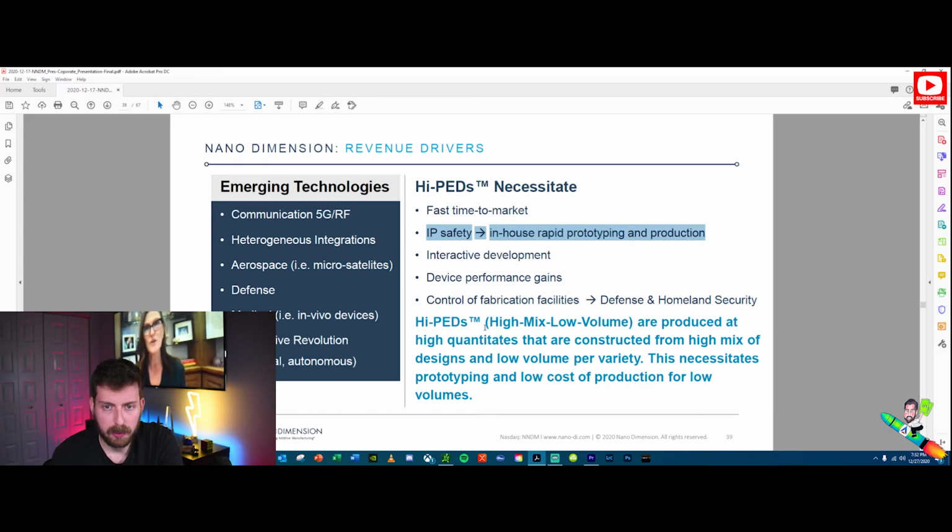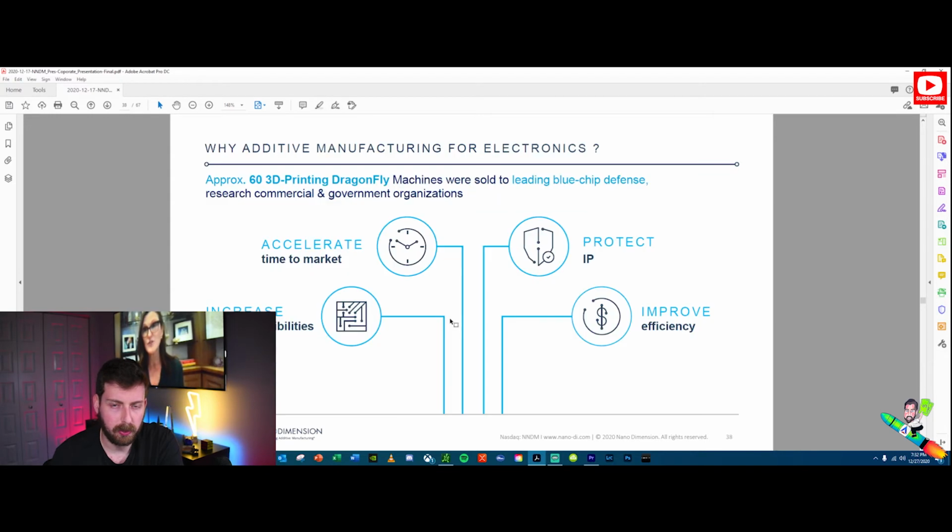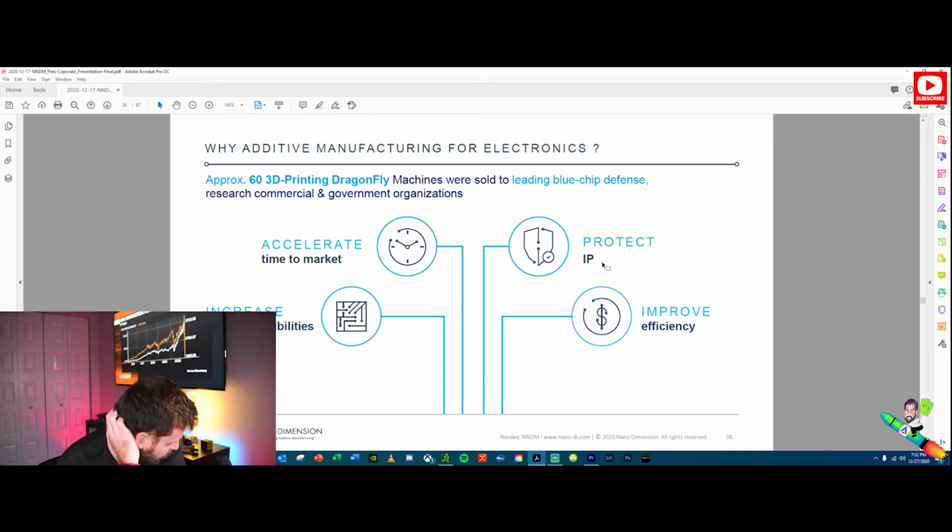So: IP, in-house rapid prototyping and production. Why for electronics? They have 60 3D printing machines sold, leading blue chip defense research and accelerating protected IP. Yeah, but here's my thing.